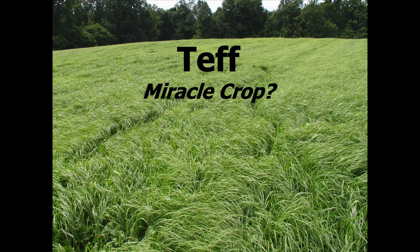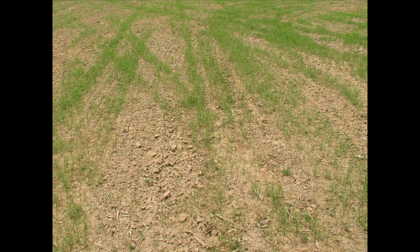And if everyone could plant teff and get a stand of it like this, then we'd probably all be growing it because it does have some nice market potential, particularly in the horse market, as a low sugar containing grass. But it has issues, and Alan will talk about that a little bit more from a production standpoint, particularly establishment, some lodging, things like that.